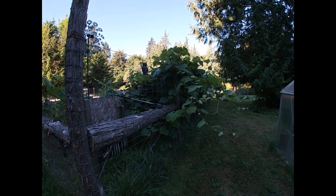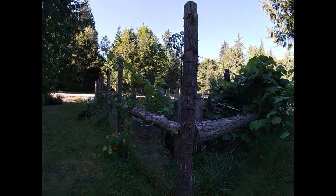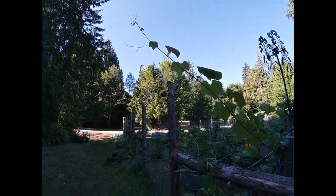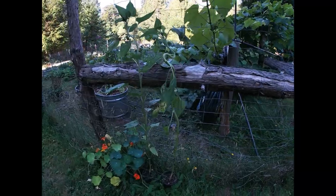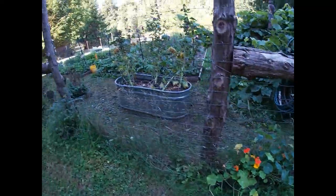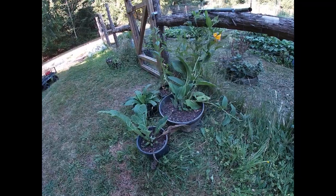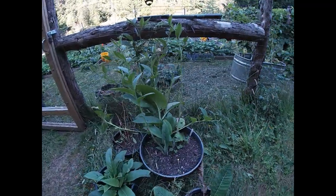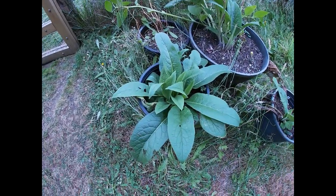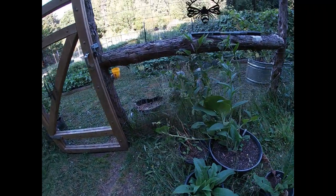This is the outside of the garden fence, and the grapes are just going wild. Look at this guy growing way up there. Outside the garden I have some sunflowers that are growing here, just some flowers that didn't make it into the garden beds, a couple of extra tomato plants, and of course the comfrey, which has been very heavily harvested. This is a first year, so we're just letting it kind of do its thing. Although you can harvest first year, they'll come back the next year.